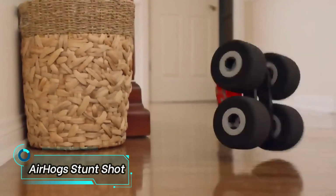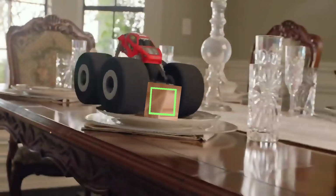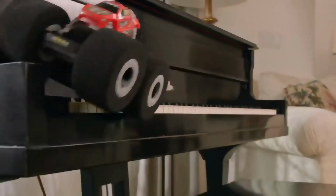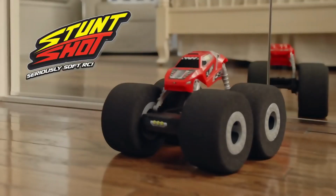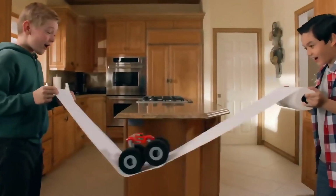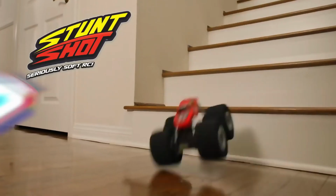AirHogs Stunt Shot. Let's finish our video with another amazing radio-controlled car. As you can see, the main feature of Stunt Shot from AirHogs is its huge, soft wheels. First of all, they allow the vehicle to overcome obstacles and get into the most unexpected places. And secondly, to do it without damaging the furniture or the people around it. Stunt Shot doesn't leave behind any scratches, even if it moves on delicate surfaces. The price of the toy is $25.